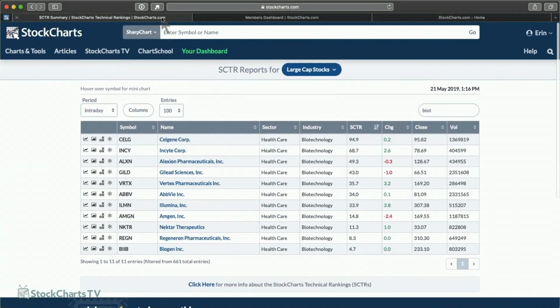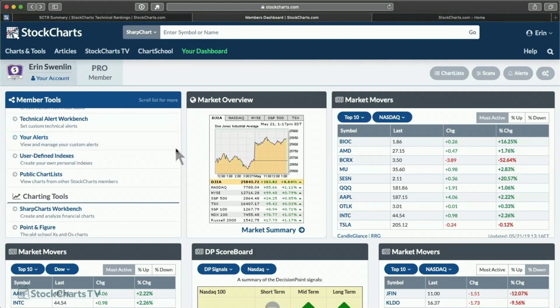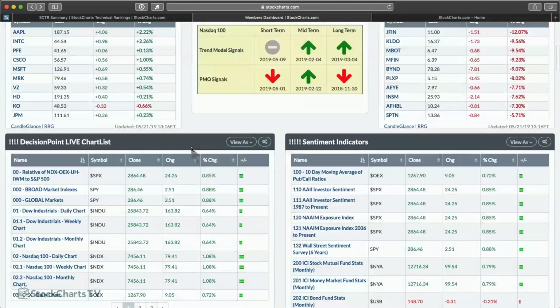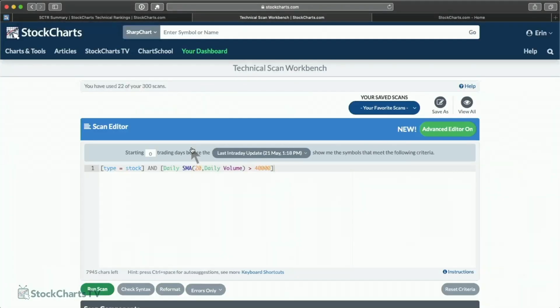And that was, I came to the dashboard. I actually want to create a scan because I want to look at more than just those major biotechs. All I'm doing is finding those, but I want to have a decent volume, because a lot of times when you look at some of those reports, you end up with a lot that have pretty low volume, and they're very volatile stocks anyway. So I'm going to go with 200,000 as my list.